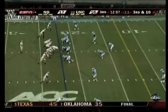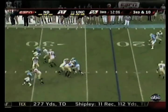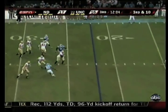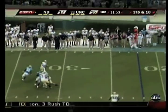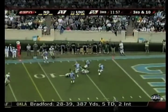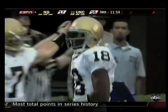The 23. Clausen's in the shotgun. Spreads the field with 5 receivers. Stands in. Takes a look. Now Jimmy Clausen looking for a place to go. Eludes possible tacklers. He's going to run. Fires downfield, and it's caught at the 8-yard line and a phenomenal comeback catch by Duval Kamara.